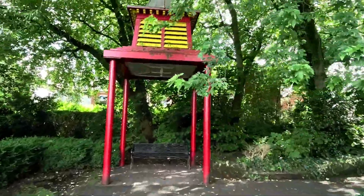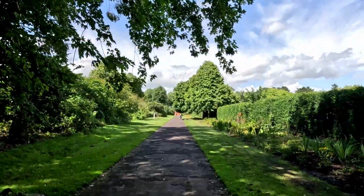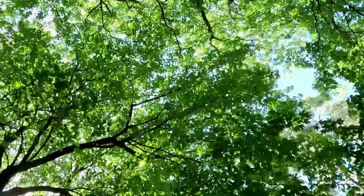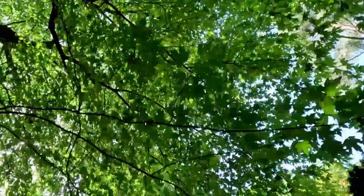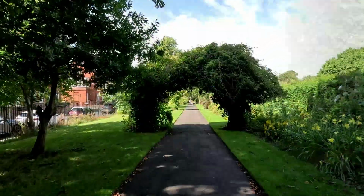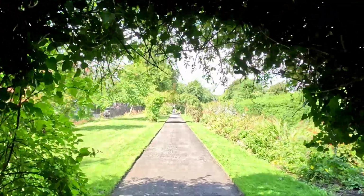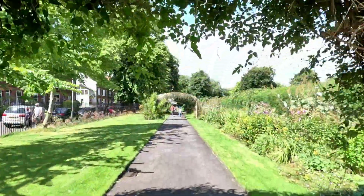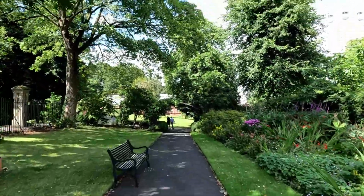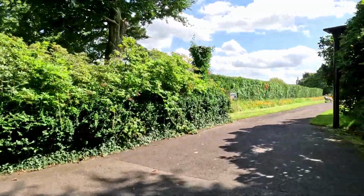Botanic Gardens. The Botanic Gardens in Belfast are a vital part of the city's natural and cultural landscape, providing a serene and picturesque environment for both locals and visitors. Established in 1828, the gardens were initially intended as a private space for the scientific study and display of exotic plants, but they soon became a beloved public park.